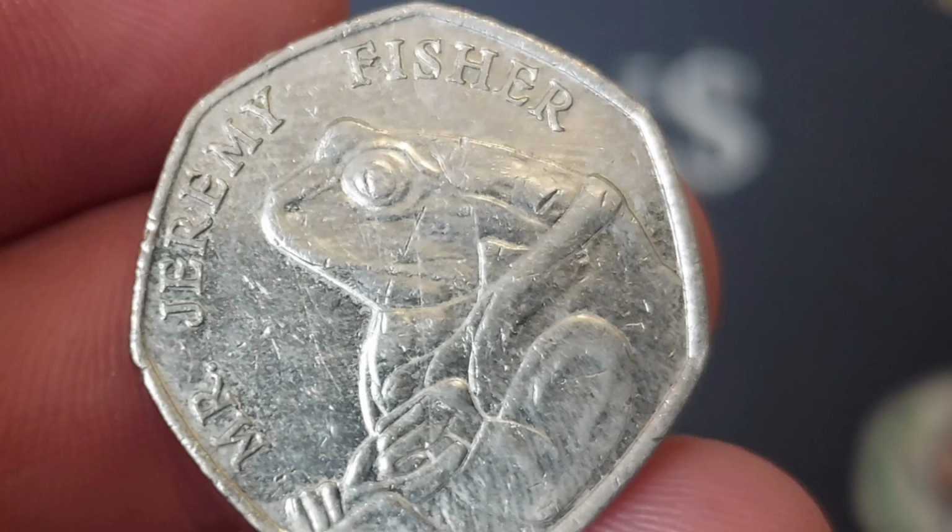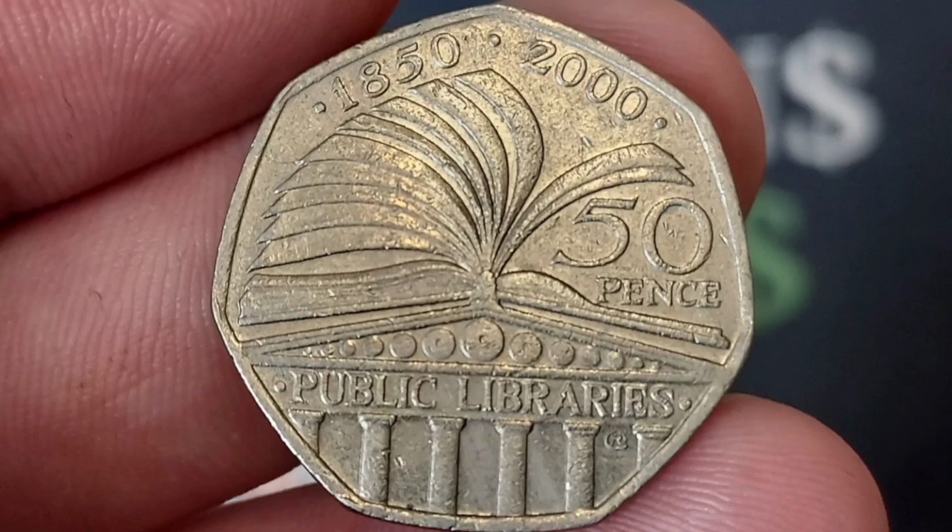Coin number three is another Beatrix Potter from the previous year, and this coin is the Mr. Jeremy Fisher. Coin number four is from the year 2000. You can see this one quite easy at the bottom, and it is indeed the Public Library's 50 pence coin.